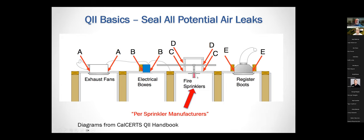Some manufacturers say, as long as air can pass around it, you can also build a box over the top of it. But then that becomes very, very time consuming and expensive to do that. It's like a little sheetrock doghouse that goes over the top of the sprinkler on the top, and that all has to be sealed. So very expensive thing to do. So definitely pay attention if fire sprinklers are required.